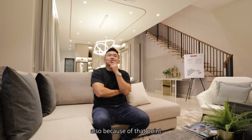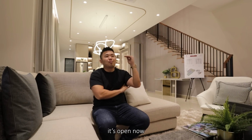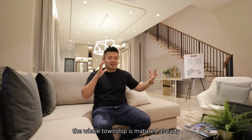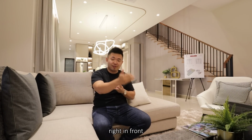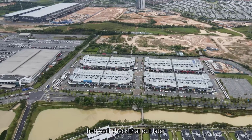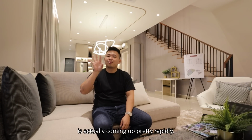I think it's also because of the point that we mentioned just now, where after the 2 million mark, it's open now, foreigners can also buy. Especially when you come to this location, the whole township is matured already. You have the 30th City Mall, you have the convention centers, you will have the shop offices right in front where we are supposed to go. Now it's raining. Well, we'll check that out later. But something beyond all those points, this side of address is actually coming up pretty rapidly.